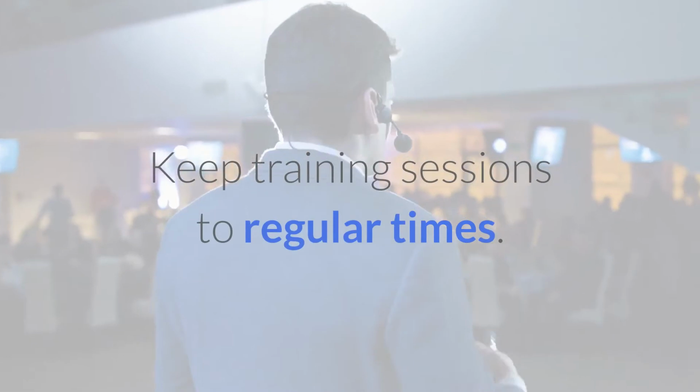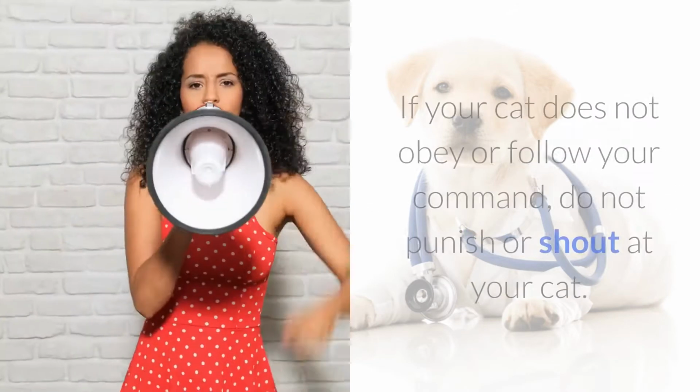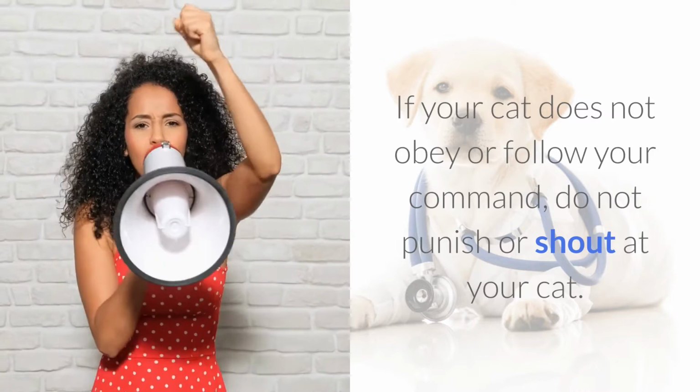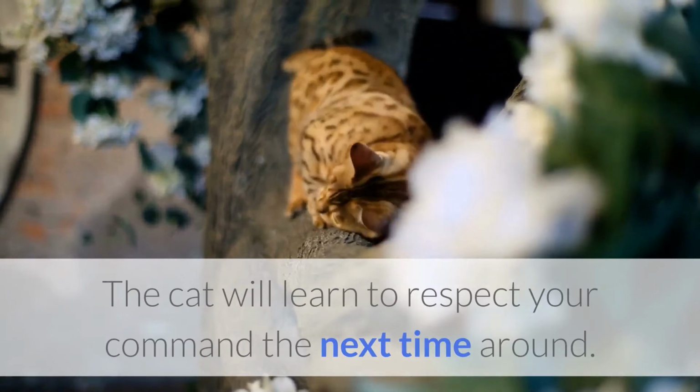Keep training sessions to regular times. Training your cat occasionally cannot get you desired results. If your cat does not obey or follow your command, do not punish or shout at your cat. Instead, ignore its presence completely. The cat will learn to respect your command the next time around.